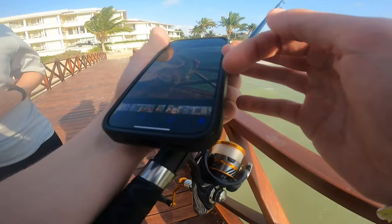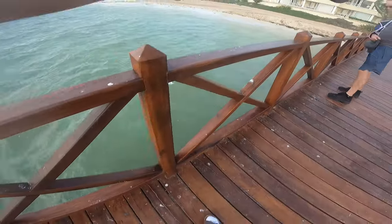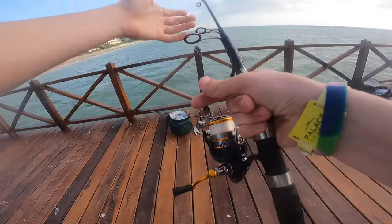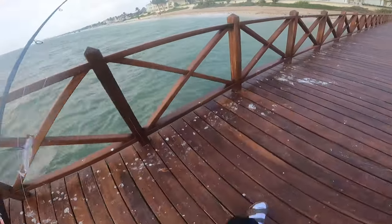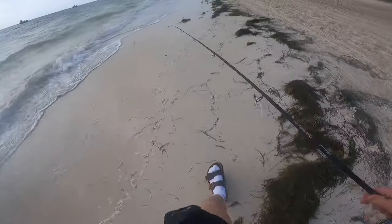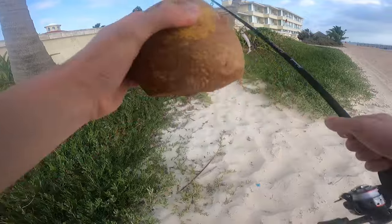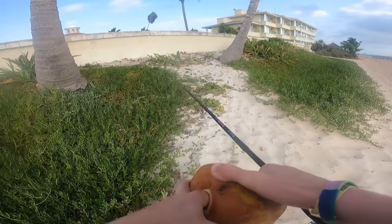You have caught these, they're in your hand. Yeah, these are. Oh, there's one. Tips. Have a good one. Coconut. It's empty though.